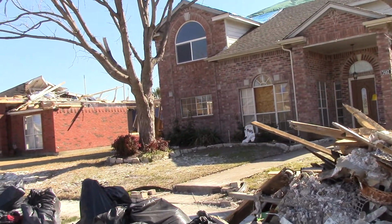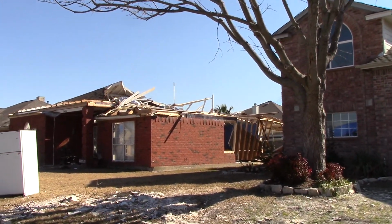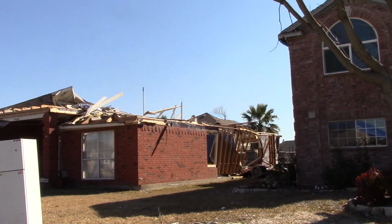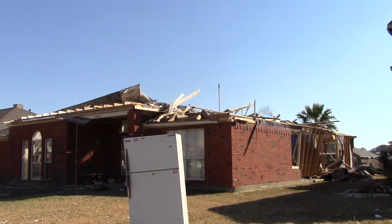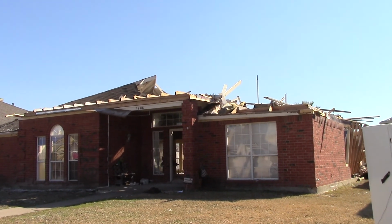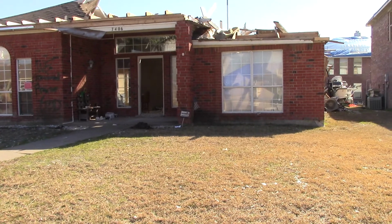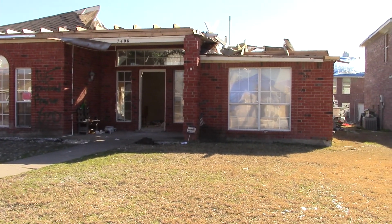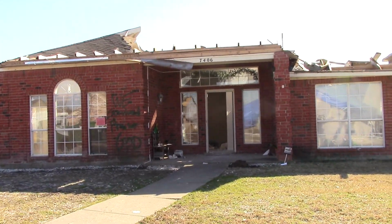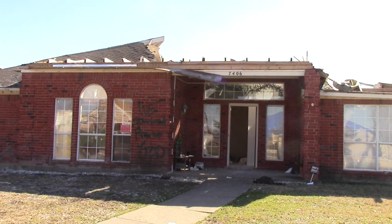For a lot of these houses here, they got damage, but not as severely. This one here looks like it got severely hit, but it might be salvageable. The roof is gone and caved in on what might have been a second story. You can see right through the house, right into the house. And they've spray painted on the front, "We survived. Praise God."